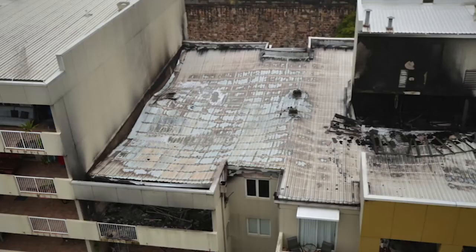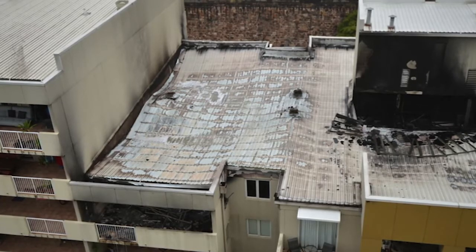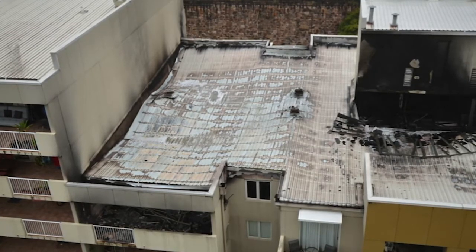We were sent up with a tick in the aerial to have a look on the top of the fire floor to see what was happening. When we got up above the building, the tin was white hot. From experience, I know that when tin's white hot, it's not long before it's not tin anymore. So it wasn't possible to send any firefighters up onto that fire floor.